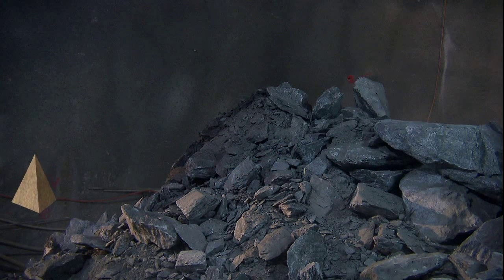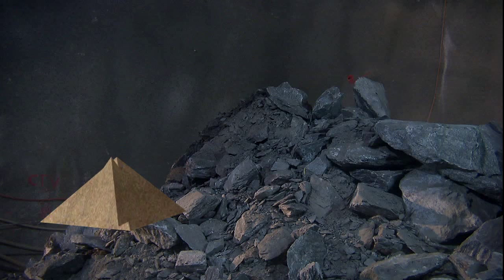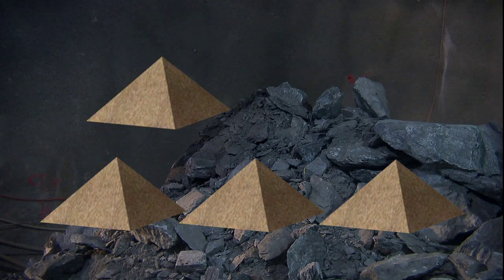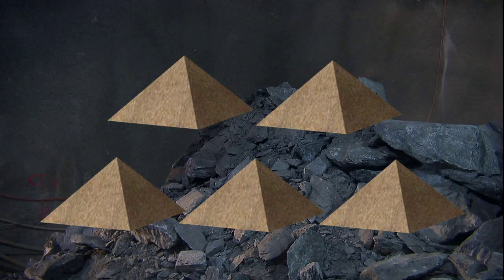In the Gotthard base tunnel alone, the miners are excavating 25 million tons of rock from under the mountains. That's 5 times more volume than the Cheops pyramid.